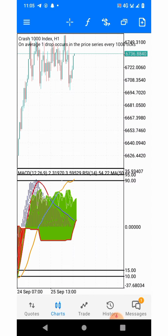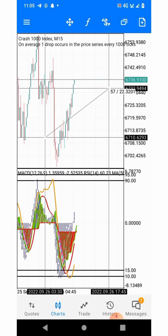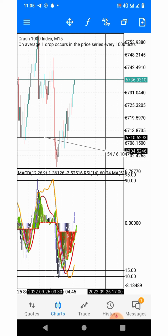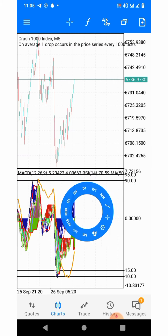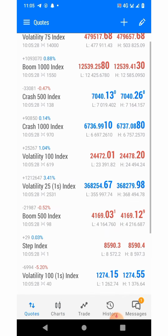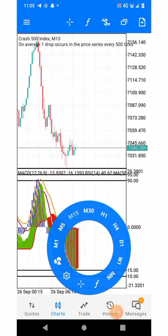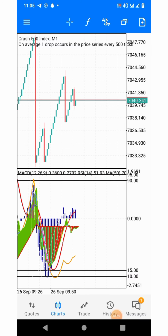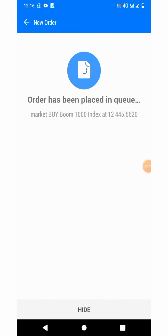But take note, guys, this strategy actually works both ways. It's a dual way strategy. You can use it to catch spikes and also to pick the ticks, guys. It's a combination of the previous old strategy and some new settings to perfect it. So if you don't want to catch spikes, you can scalp when the Ichimoku cross changes from green to red. That's for Crash, and buy if it changes from blue to green.